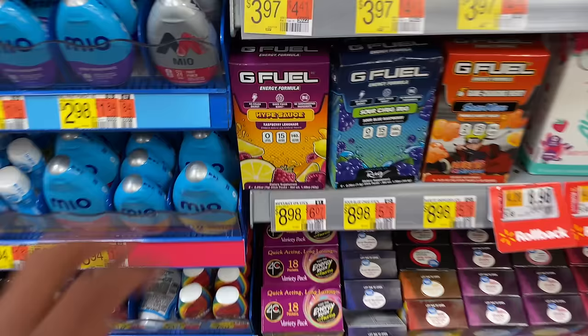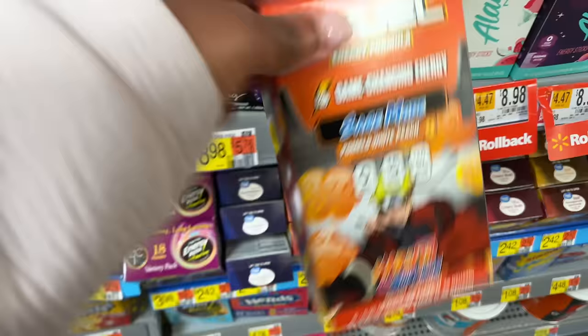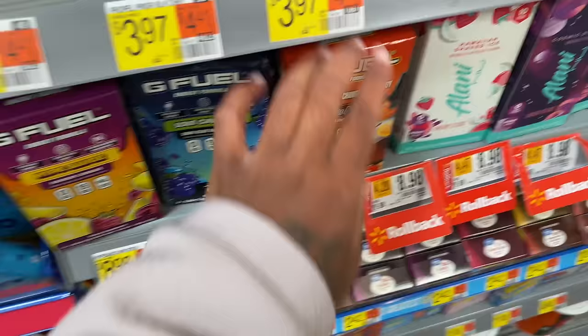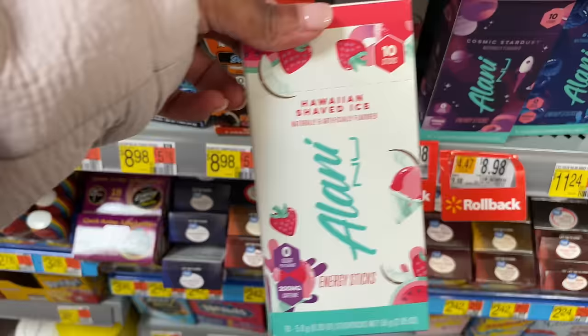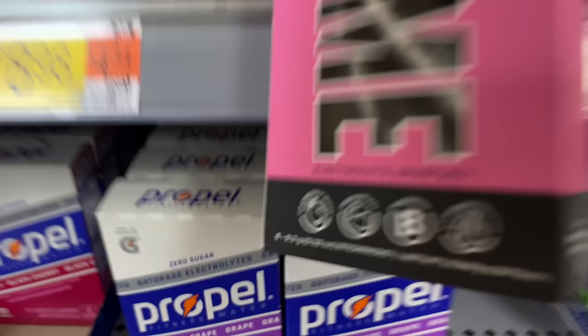Girl, not hype sauce. Energy formula. Oh, wow. Then they got sour chug jug. Game changing energy with Naruto on it. They got all kind of water fillings, energy sticks. Alani. You got that one. That one. Cellucor. They got Propel. They got Prime. Look at this, y'all. Somebody done opened it. Let me put it back before they think I'm stealing, child.